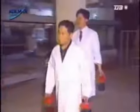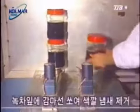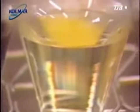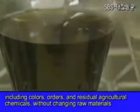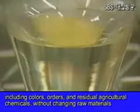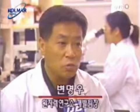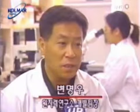Radiation Food Biotechnology Research Team, Korea Atomic Energy Research Institute, shot gamma rays emitted by cobalt-60 to this liquid, and so succeeded in eliminating the unnecessary components, including colors, odors, and residual agricultural chemicals without changing raw materials. This technology is to refine the impure materials extracted from various natural plants by transforming their chemical structure.